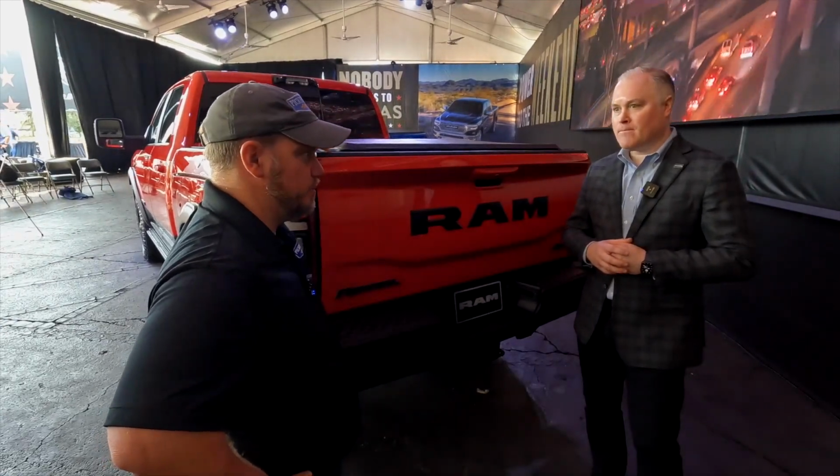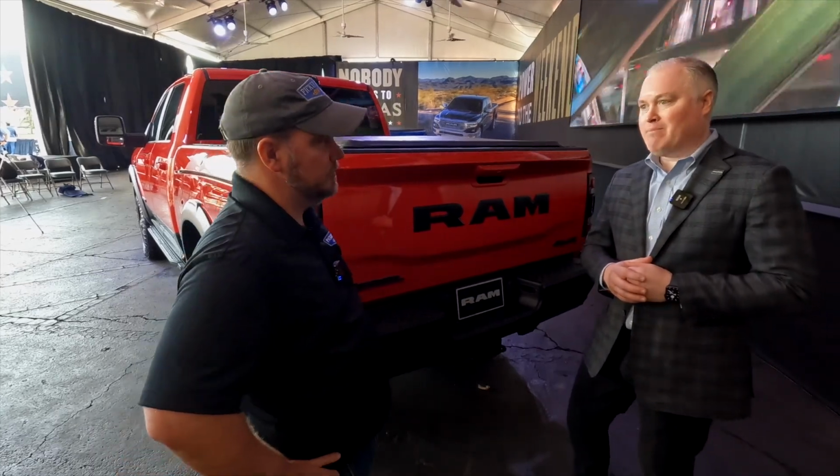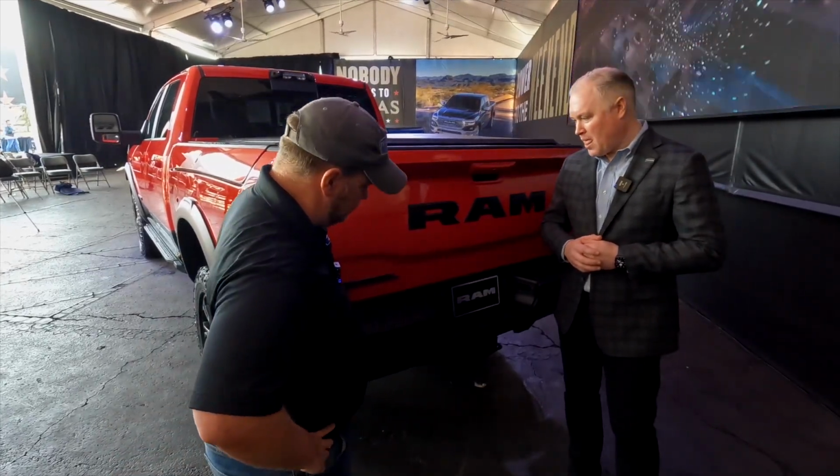Yep. But the standard engine is a 6.4 liter Hemi. Still the 6.4 liter Hemi. Yep. So you can pay more for the Cummins. Yep. No. I like it. I like it a lot.